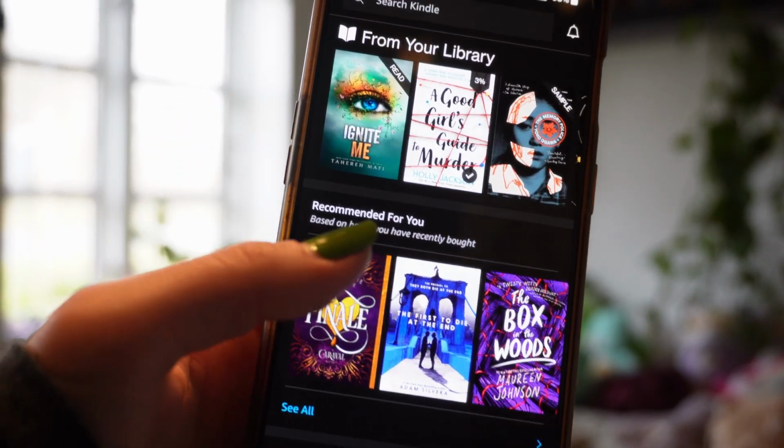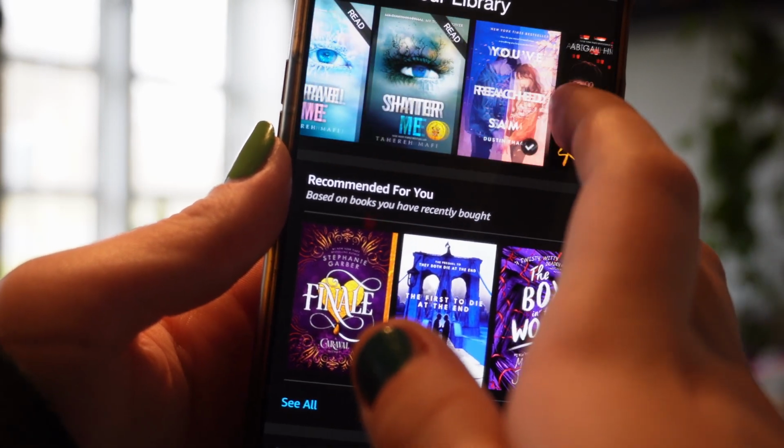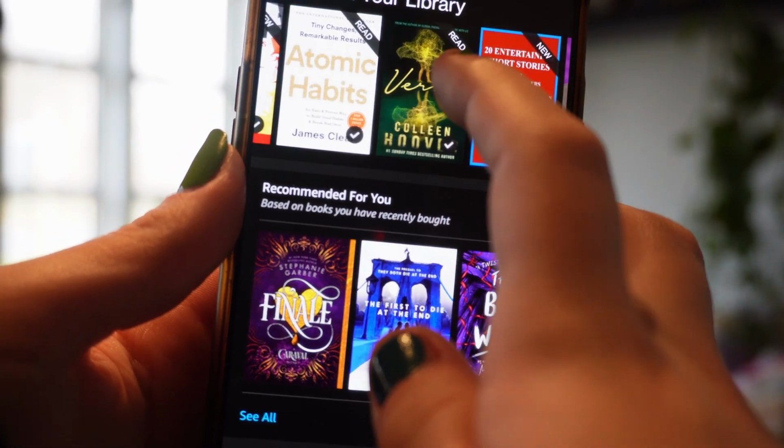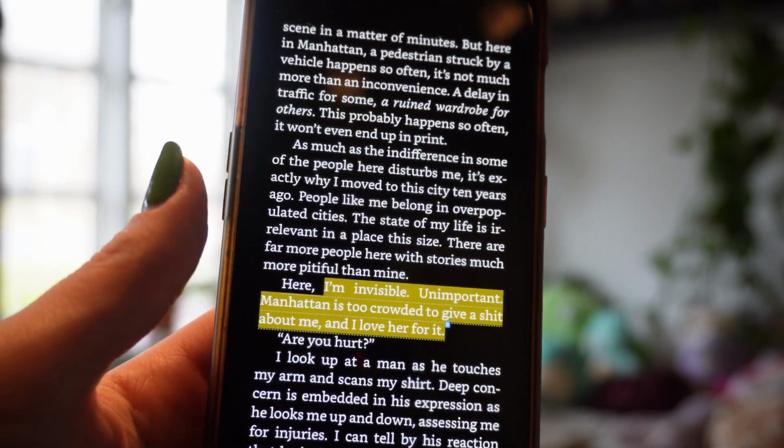I wouldn't recommend the phone for a lot of reasons, because I really like separating things. My Kindle is for reading, my phone is for other stuff, so I really encourage that. But if you don't have anything else, your phone will do absolutely fine for this. You can also try an iPad or a tablet if you have one, which I would definitely recommend more than your phone.